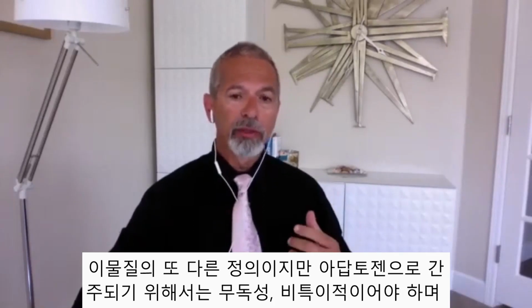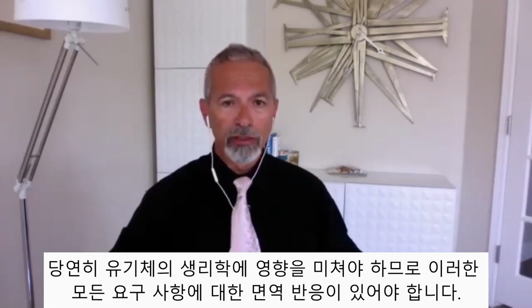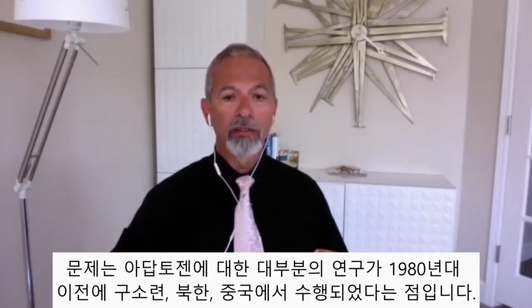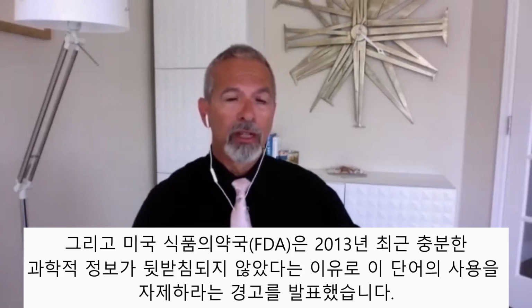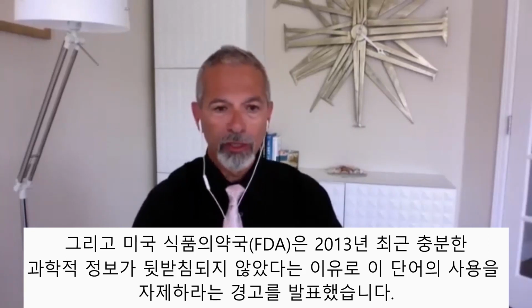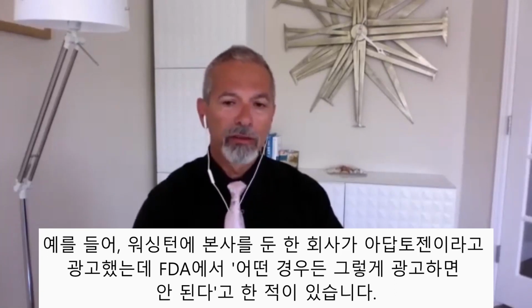Another definition requires that for an herb to be considered an adaptogen, it must be non-toxic, non-specific, and of course it has to affect the physiology of the organism, and so IMUNO responds to all these requirements. The problem is that most of the studies conducted on adaptogens were performed in the former Soviet Union, Korea, and China before the 1980s. And in the United States, the Food and Drug Administration issued a warning recently, in 2013, discouraging the use of this word because they say there is not sufficient scientific information behind it. For example, there was a company based in Washington that advertised something as an adaptogen and the FDA said, no, you can't do this.